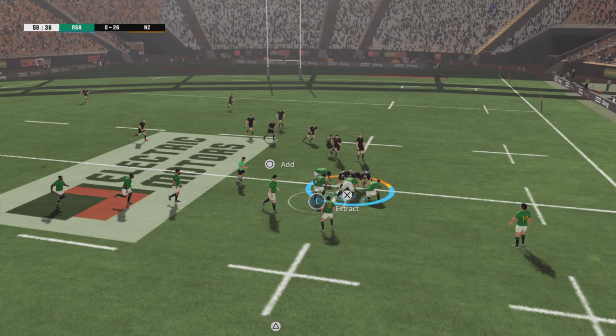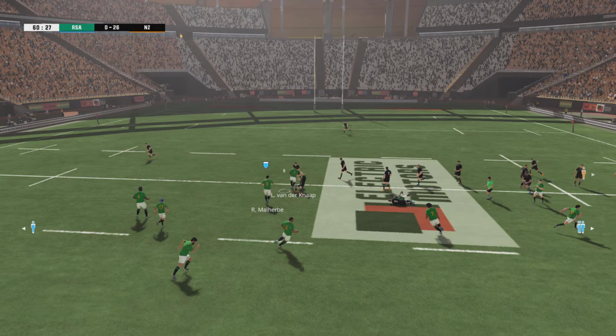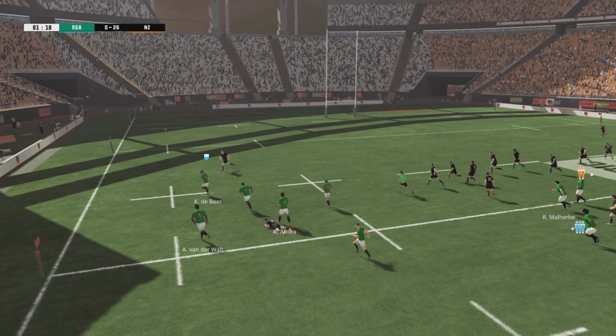They're opting for a set move here, Ben. That's right, Nick. They're looking for some way to crack this defence. There's big gaps on the outside. Rock. And the ball will go into touch. They've decided to go with a seven-player line-out.